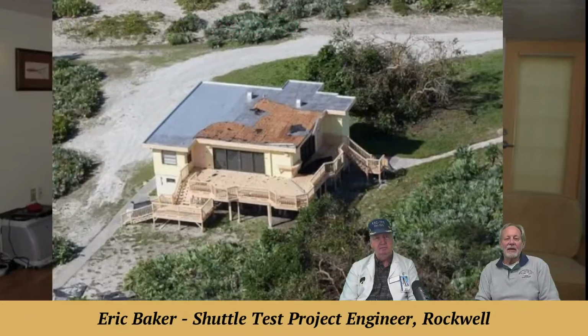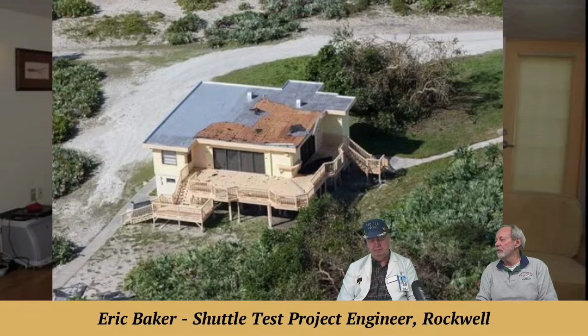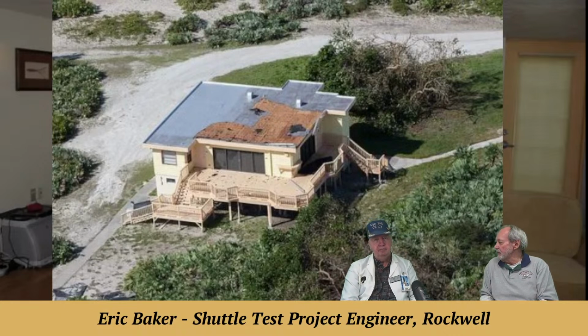Here is an aerial of the famed beach house. Took this from an Instagram post by somebody. Either took a drone or something over that. I'm sure it's a NASA photo, or it'd be illegal to take, wouldn't it? Yep. It's a no drone zone. So we're going to talk about this famed place. Well, what was the beach house famous for, Eric?